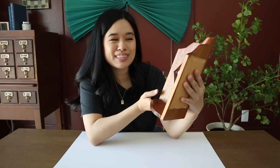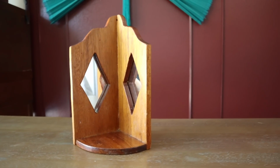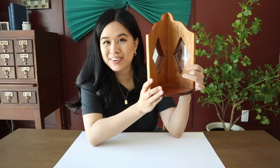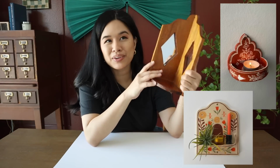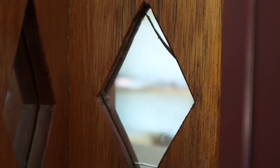Let's work on this beautiful piece. I feel like this is one of a kind. Let me know if you guys know what this originally was intended for. I am gonna turn this into a candle sconce, aka a candle altar or a candle shrine. I really like the idea of calling it a candle shrine, so that's what we're gonna name this project.